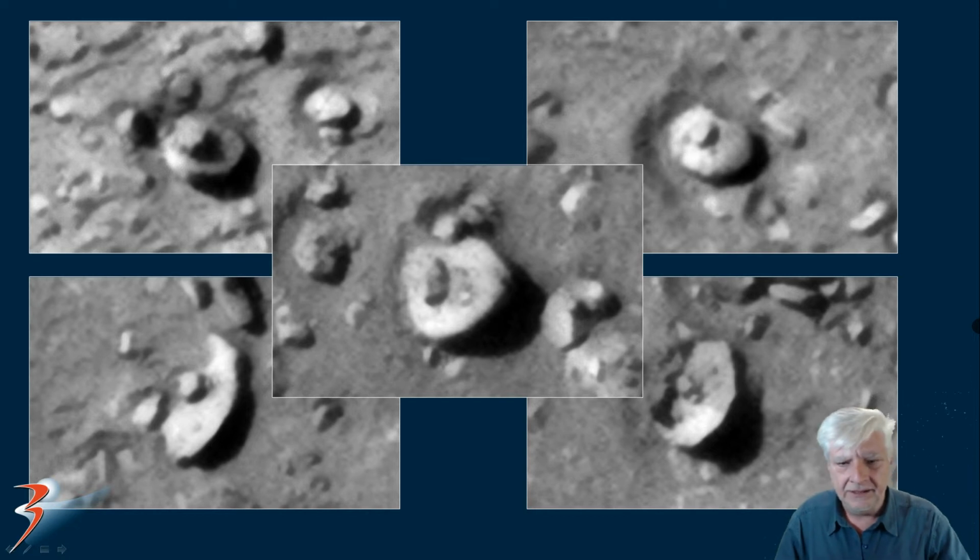So there they are side by side, so that you can compare the designs, geometry and symmetry in those. These two at the bottom look very similar.